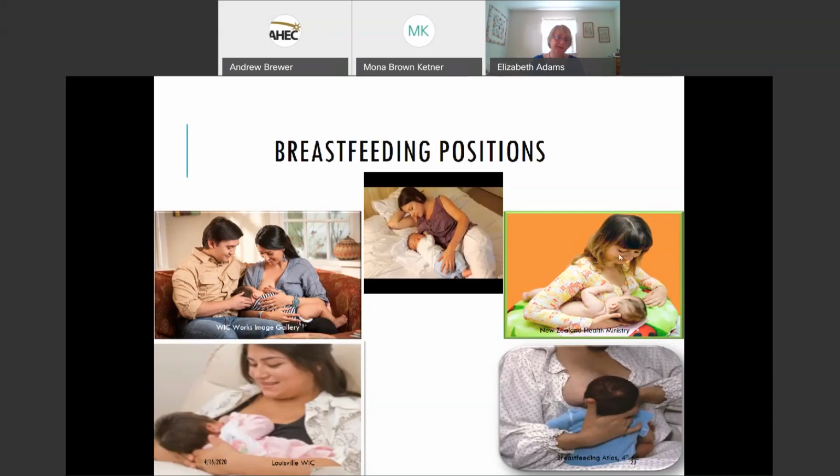And then I'm afraid this mom's going to be the one who's calling me and saying, I've got some soreness and tenderness in my back and my shoulders. As you can see, she's kind of hunched over. So having her lean back a little more and pulling baby with her.